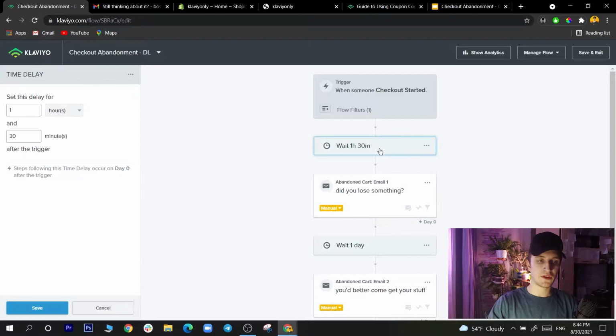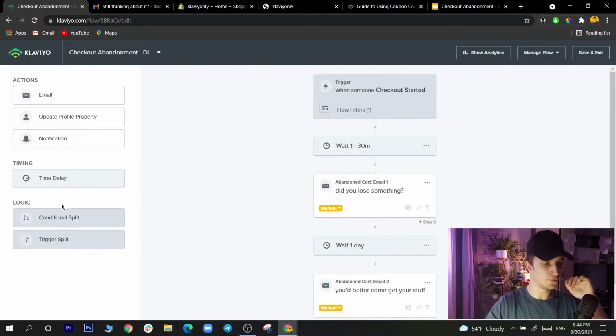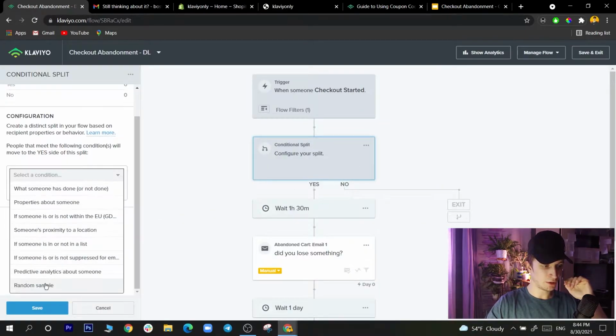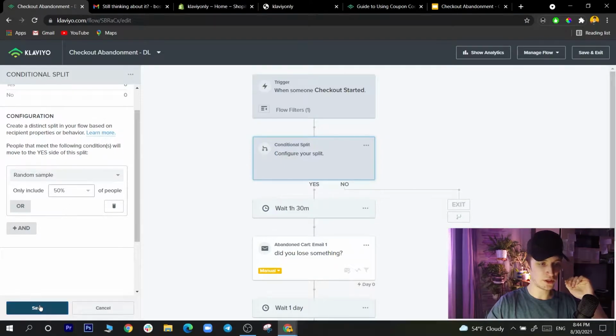I recommend split testing the time between 30 minutes and 4 hours. I cannot stress this enough, but I talk about this throughout the whole flow series: you need to split test. Here's how you test, no fluff. You want to go to conditions, split. You want to click here, go random sample, take 50%, and save it.